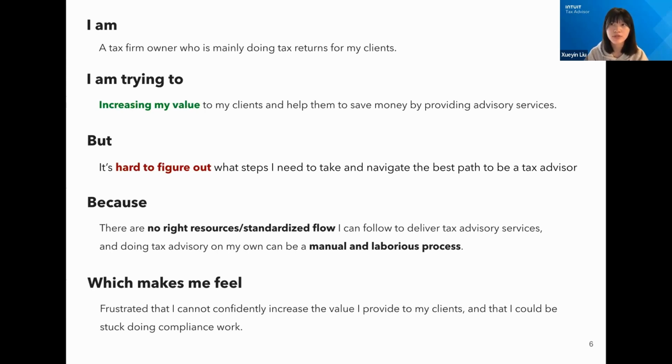It's an important thing because the US tax is really complicated, and a lot of people need help from accountants, like professionals. While this is important, I don't want to keep doing only this. I actually have a goal that I want to increase my value to my clients by helping them to save money and provide advisory services to them.